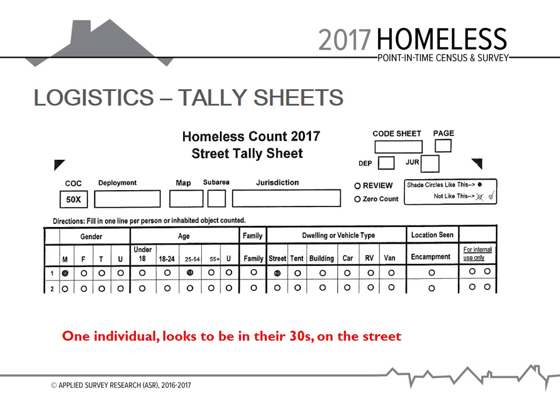So you would mark unknown if the individual is sleeping in a sleeping bag or has a hat on or a hood and you can't tell whether they're male or female. It's okay to put unknown. Then you select the age category that you are assuming they're in, and then you go over to the dwelling or vehicle type and you write where you saw them. Since this individual is on the street, you fill in the bubble for street.